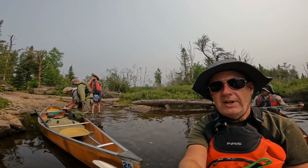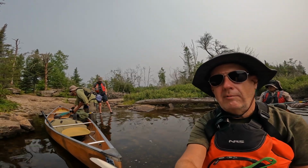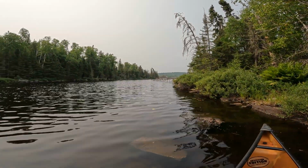So we have just finished the portage from Cattleman to Adventure, and we've stopped for a water break before we get on the water again on Adventure.